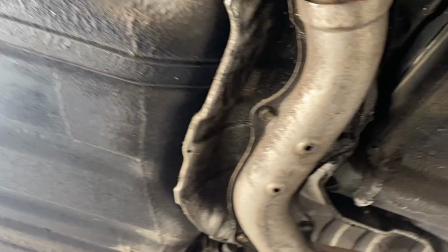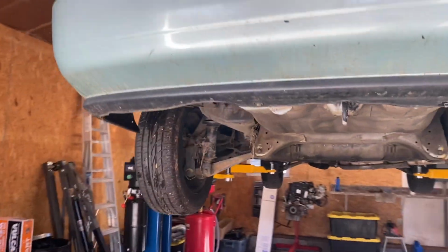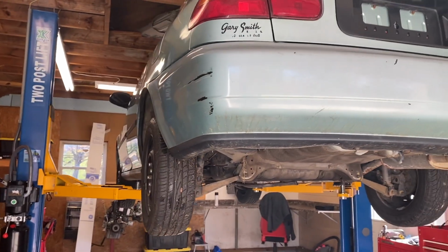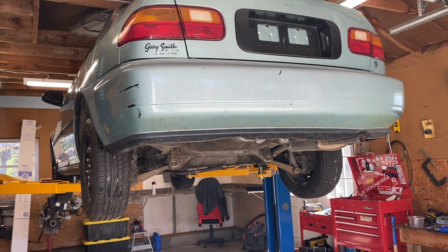Yeah, it's probably going to be back here. So yeah, for the time being, it's probably all we're going to do with this little guy. We'll pick up some wheels and then throw them on with the new coilovers.